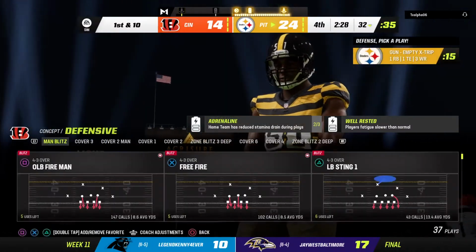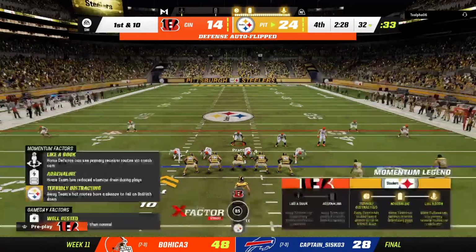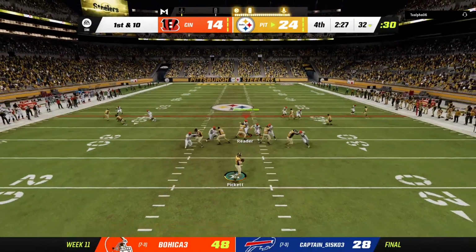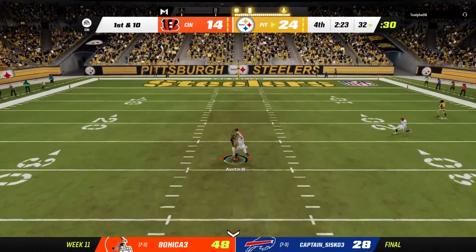There's been one mistake after another on the offensive side of the ball. That's now 3 interceptions to go along with 2 fumbles for them. And if you're going to turn the ball over 5 times in a game, your chances to win have to be about 100 to 1. And it's not looking good for them here.